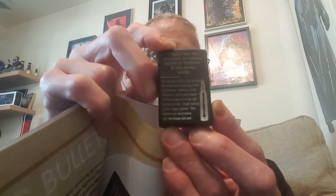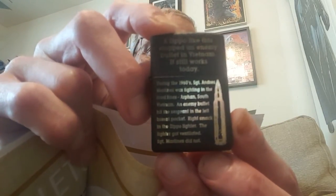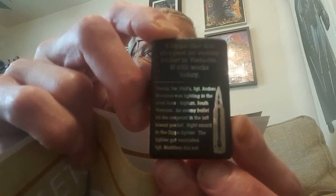What else? In 2010, Zippo launched a model with a mock bullet hole. And that model is there. As I said, this is a model they sent me once again. I've never been shot at, and I don't own a gun.